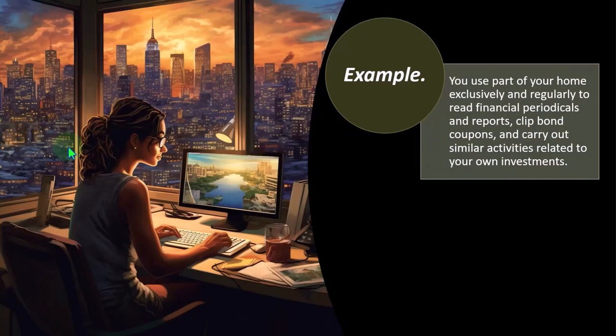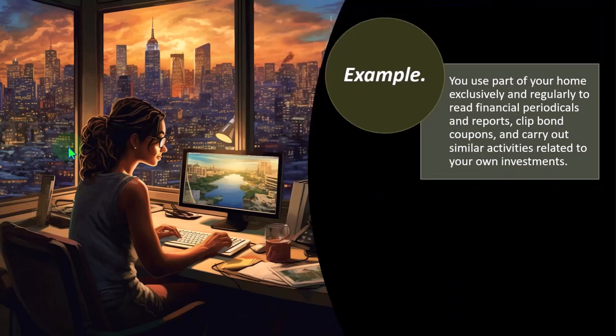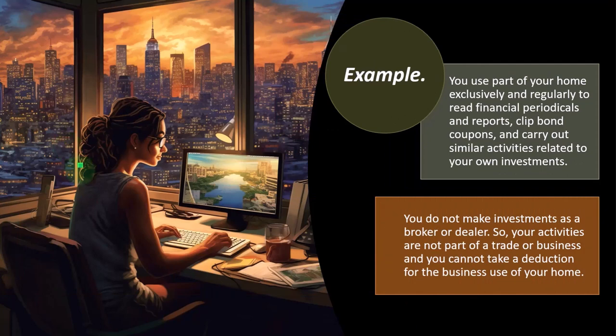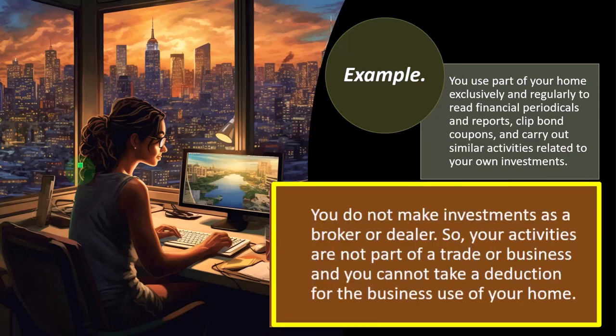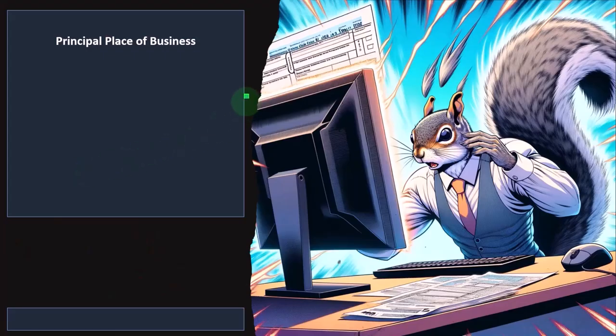Okay, example. You use part of your home exclusively and regularly to read financial periodicals and reports, clip bond coupons, and carry out similar activities related to your own investments. You do not make investments as a broker or dealer, so your activities are not part of a trade or business, and you cannot take a deduction for the business use of your home. So you're saying, hey, look, I hang out here and I do my stock research. Well, you're not in the business of stock trading and therefore don't have a Schedule C. And even though you're trying to generate income, it's passive income, then it's investment income. You don't have active activity on a Schedule C, so you don't really have anywhere to deduct it because it's not an actual sole proprietor business activity.